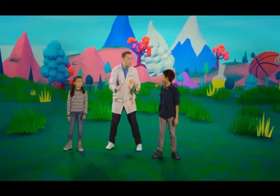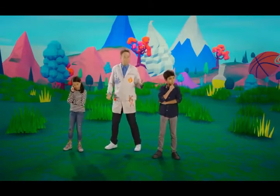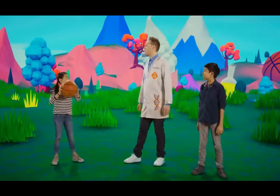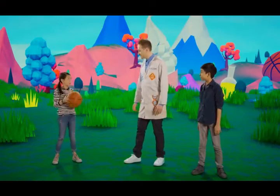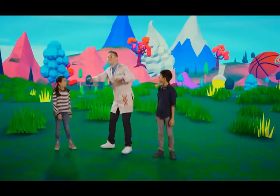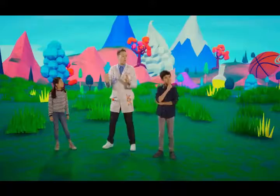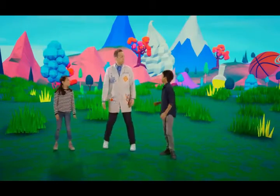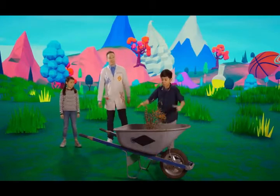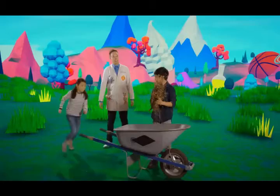Now, can either of you think of other examples of using force in our everyday life? Oh, I've got one. If I want to score the winning shot, I have to use force to push the basketball towards the hoop. Booyah! Nice shot, Olivia. You use force to push the basketball into the hoop. Can you think of an example that uses force to pull something? I've got one. If I want to clear weeds from my yard, I use force and pull them from the ground towards me. Yay!